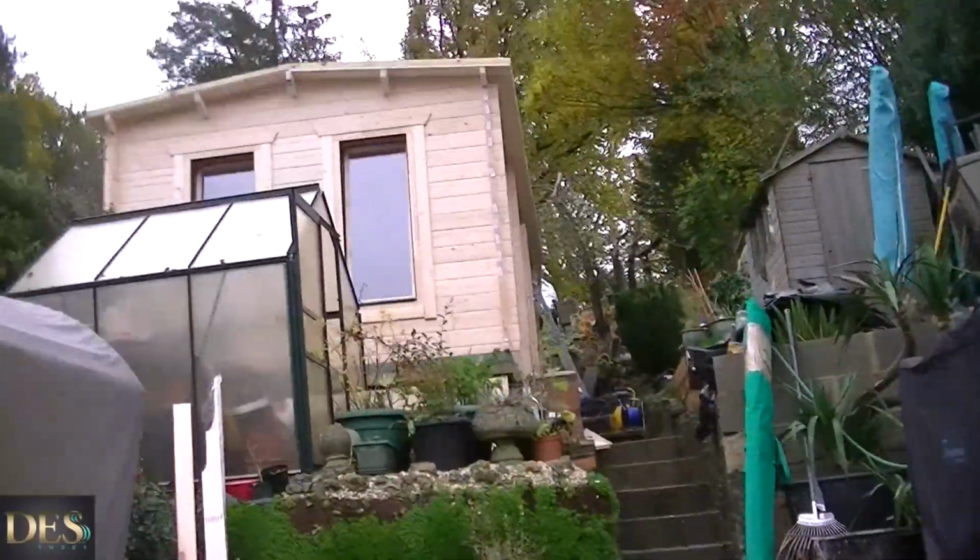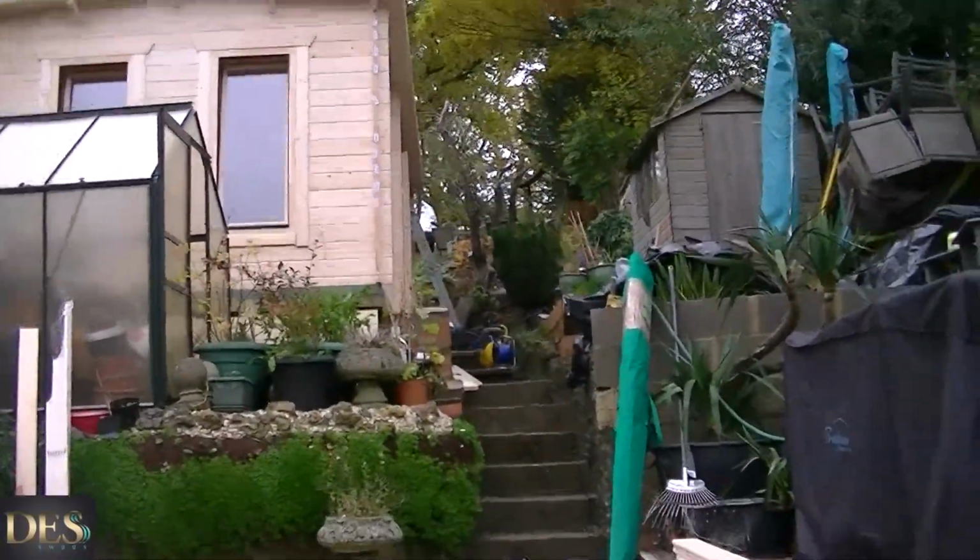Let's look at it from a different perspective. There is my workroom. So this is my new workroom.